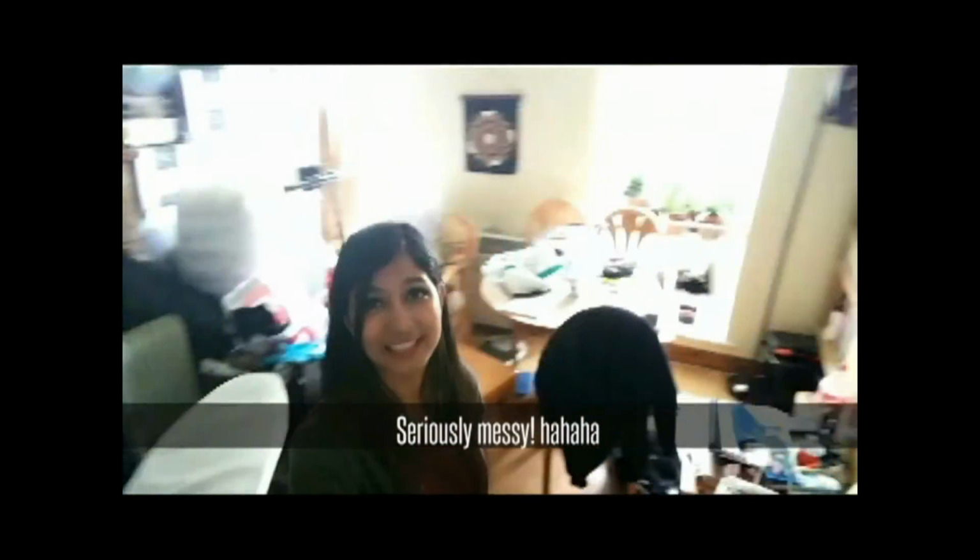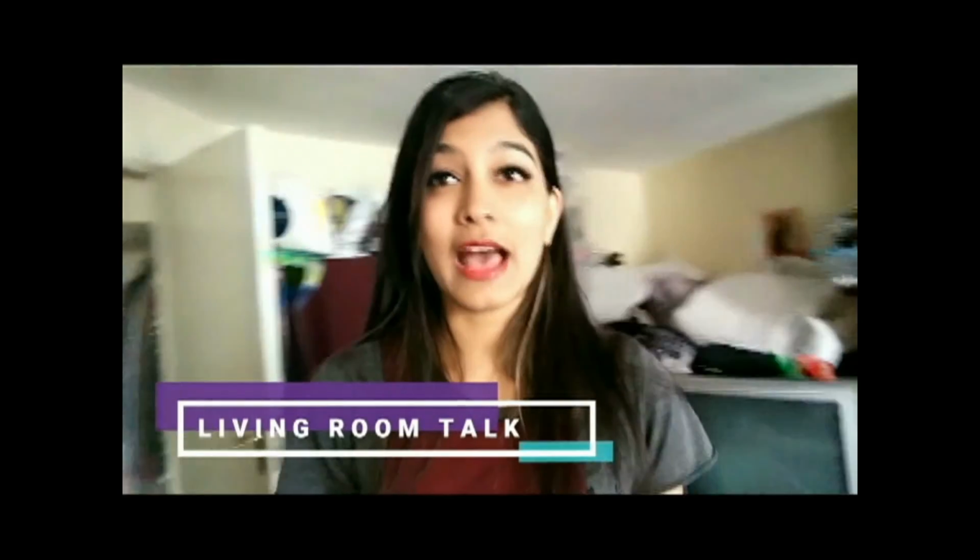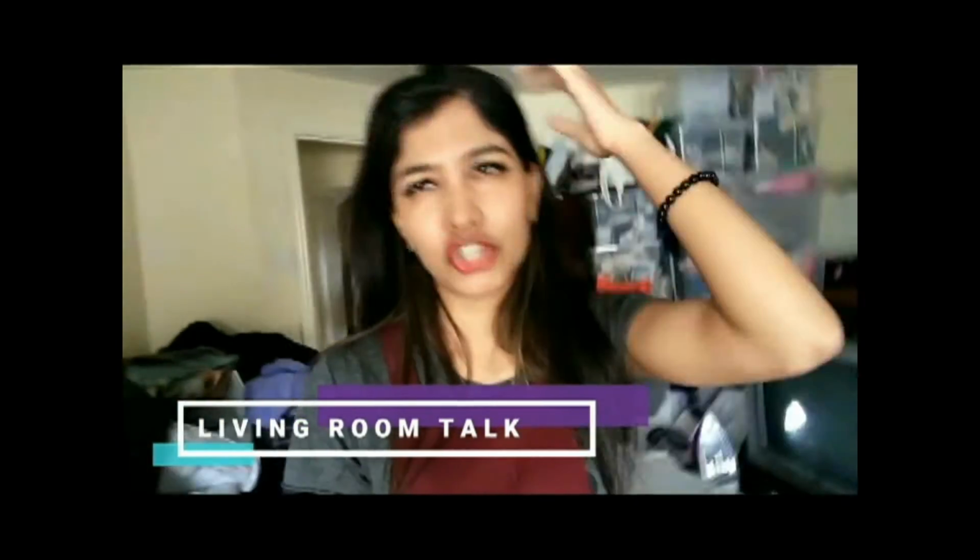I'm going to show you the living room now. The living room is a bit of a mess, to be honest, because this apartment is going for renovation, so everybody has got their stuff in boxes. If you can see, yeah, it's a total mess. But the point is that most of the apartments have a shared living room that you can share among everyone.